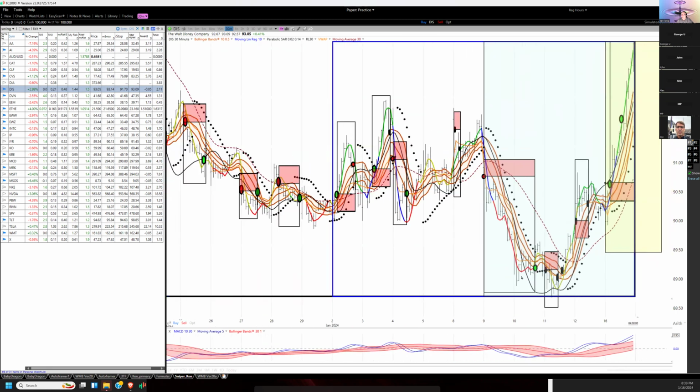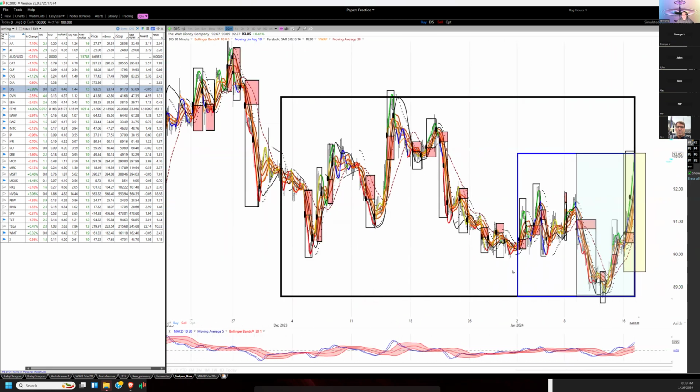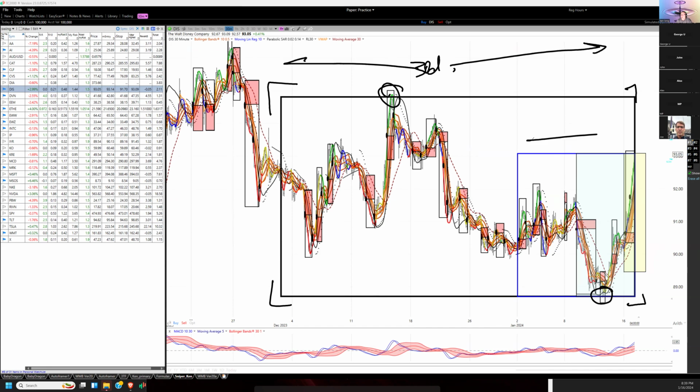This is an example of the importance of knowing where you are in the 10-day and 30-day range. We talked about that extensively last night during the small group coaching. So this right here is our 30-day range. You know, there's the 30-day low, and there's our 30-day high. So that black box establishes the 30-day frame. And then the blue box represents the 10-day frame.